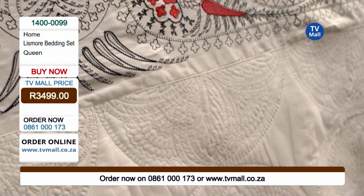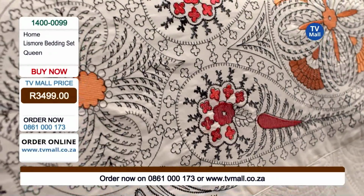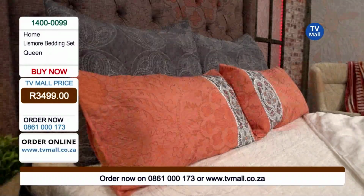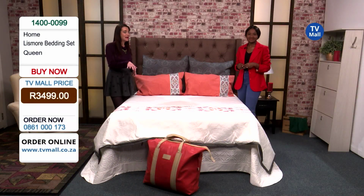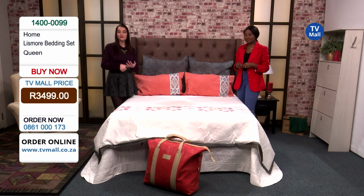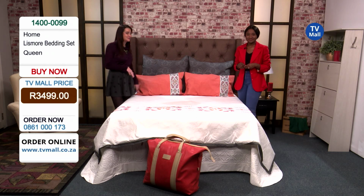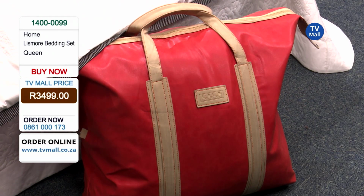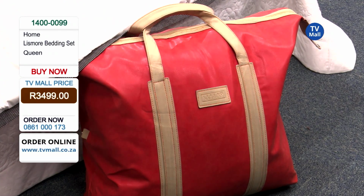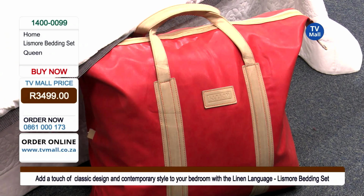You know how we always struggle to put away our duvet sets and keep them together, make sure that they don't get any dust on them and all of that. Now, we are giving you the beautiful bag that you see in front of the bed. That bag is actually to put in your duvet, your standard pillow covers, your Continental pillows, as well as your bedspread. You can put all that together in your beautiful bag and store it neatly away, because that comes complimentary with your queen set that you are going to buy here at TV Mall. I know you've picked up that phone already, so we are just adding some extras for you.